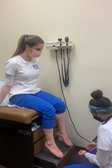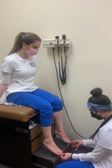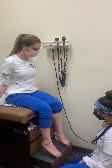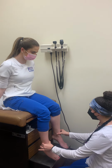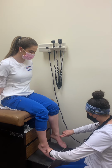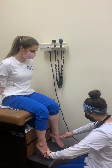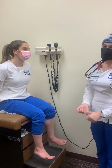I'm going to feel for capillary refill on the toes. Patient does have nail polish, but I'm still able to see capillary refill and the pink color underneath, which is good. I'm going to feel for the posterior tibial pulse. I'd rate that a 2. I'm going to feel for the dorsalis pedis pulse, and that is also a 2. So I'm now finished with my assessment. I will document my findings.